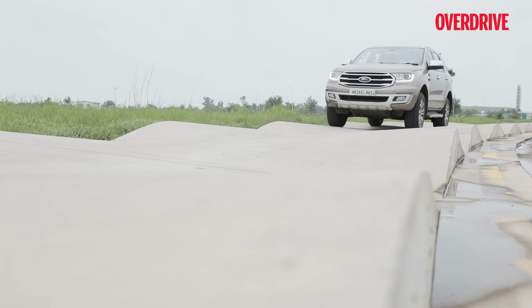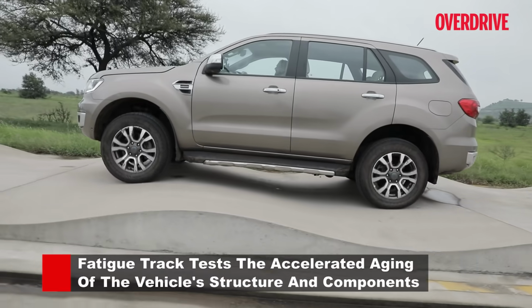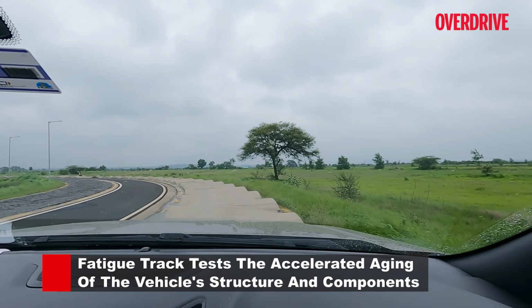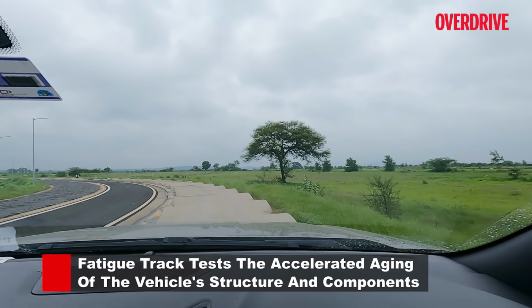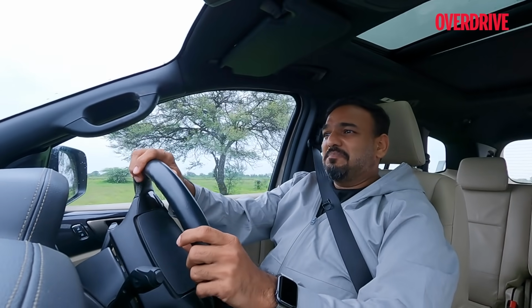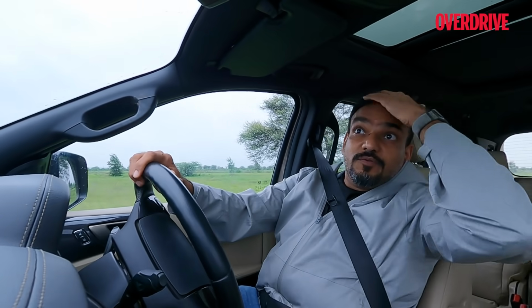So this is a fatigue track. What that essentially means is that there are different levels of severity. So by the end of all the tests, it actually ages the car. I think I have already put in a few years on this particular Ford Endeavour, and even my back and neck feel like they're already creaking. Thankfully, I still have my hair.